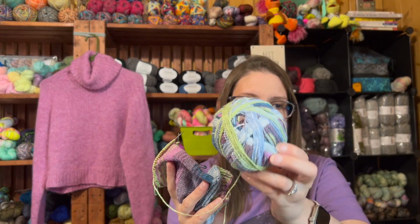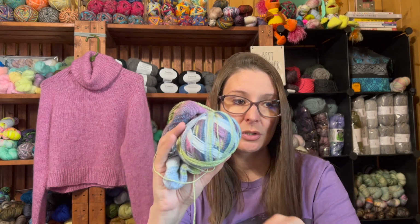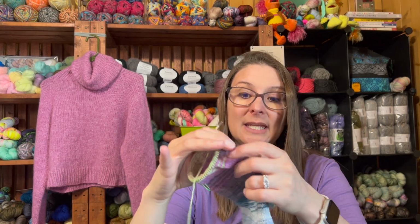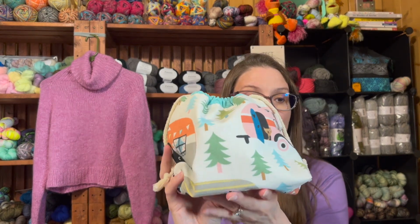So because there's 100 grams. Pretty sure there's 100 grams. Yes, 100 grams. And it's 492 yards. I'm pretty sure I can, if I like it, make another pair of socks with it. And if I don't, then we'll just find something else to do with it. So this is one of the socks I am making for a summer sock camp.